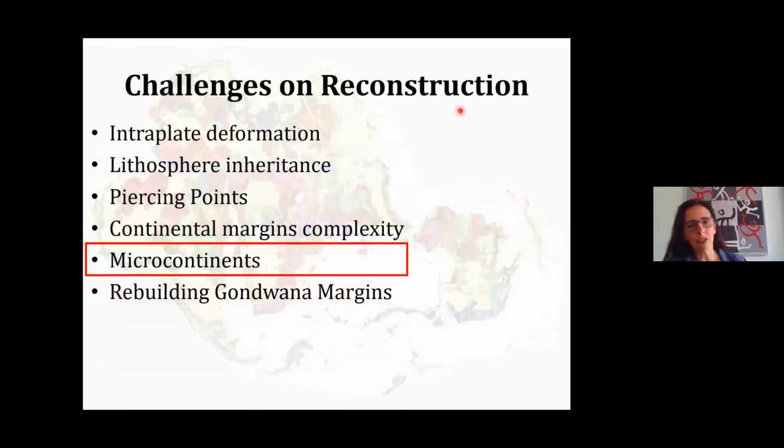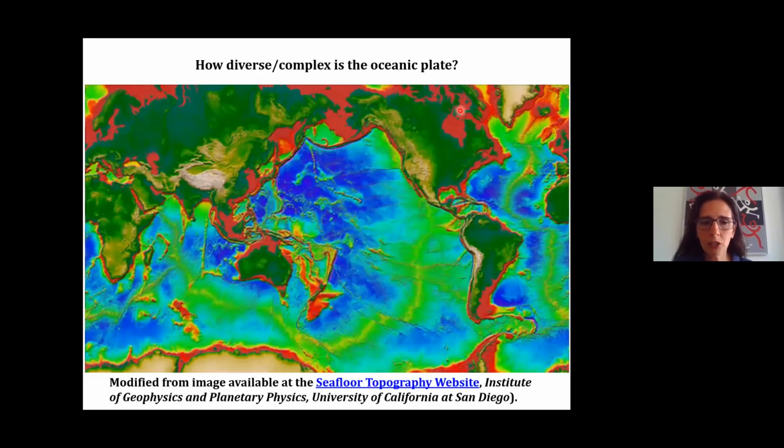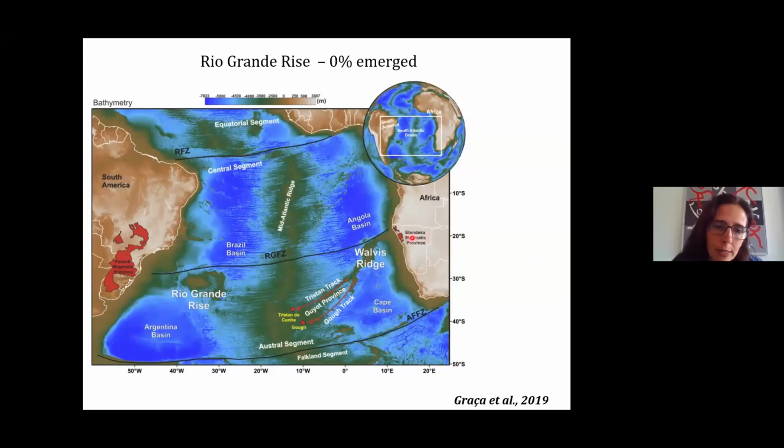About the margins, we have the microcontinents. If we look at the bathymetry of the actual oceanic plate, it's very diverse. So I'm going to start talking about this part here. This is the Rio Grande Rise. It's a major volcanic structure or province that we have in the South Atlantic. It's off the coast of Brazil, 1,000 kilometers offshore. This Rio Grande Rise was known as a big volcanic edifice. But actually, we know that the crust here is 30 kilometers thick, which is quite anomalous for an oceanic plate.